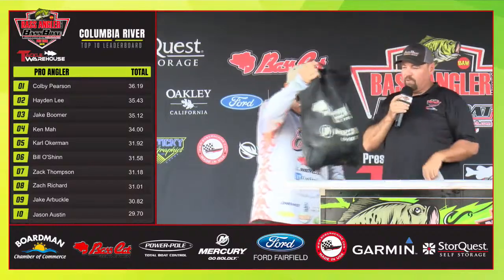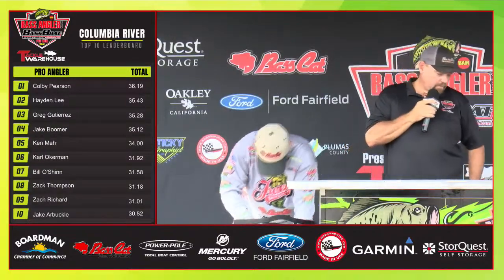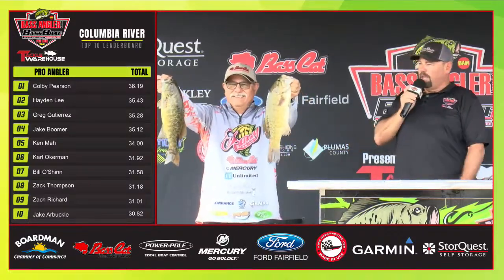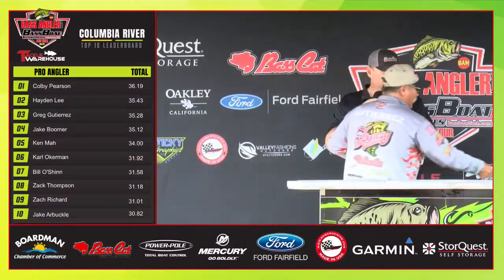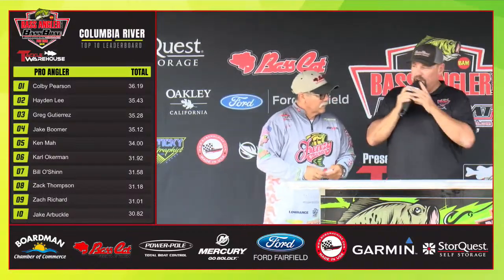Take that bag off there real quick. I'll hold this for you so you don't get it wet. Hold up a couple fish. Show them off to the camera. That puts you in 3rd place right there with those beautiful fish out of this river right behind us. Great job. We'll hand those off. All right, now, Greg, that puts you in 3rd place right now with 35.28.